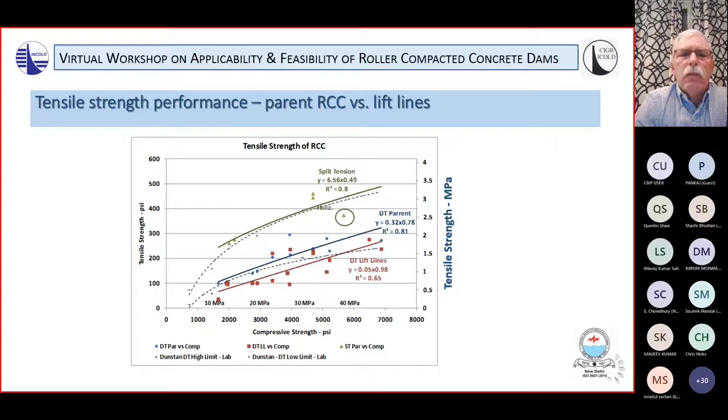This is a graph of tensile strength performance of parent RCC versus RCC lift lines. In the USA database of high cementitious and low cementitious mixtures, the average direct tensile strength of lift lines was about 80% of the parent RCC. RCC tensile strength ranged from about 3.5 to 5.5% of the compressive strength.